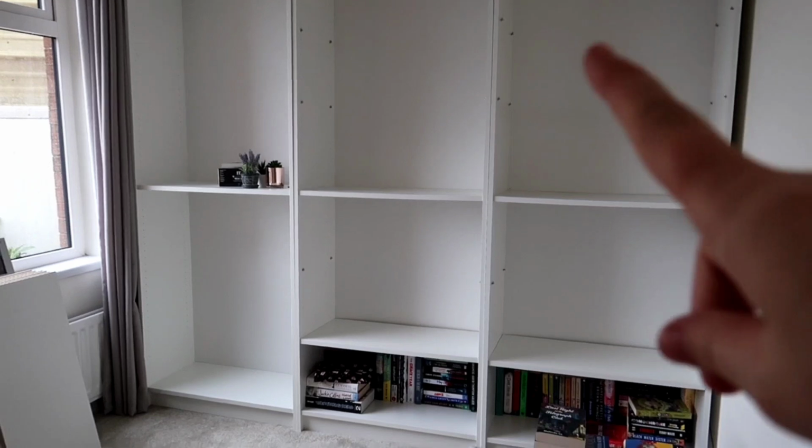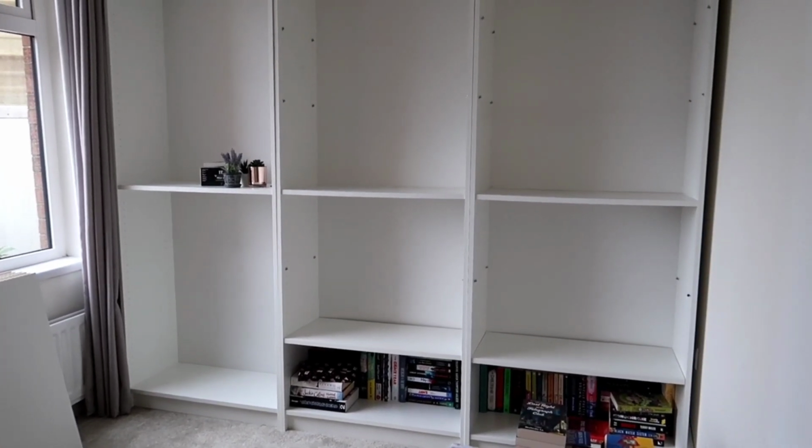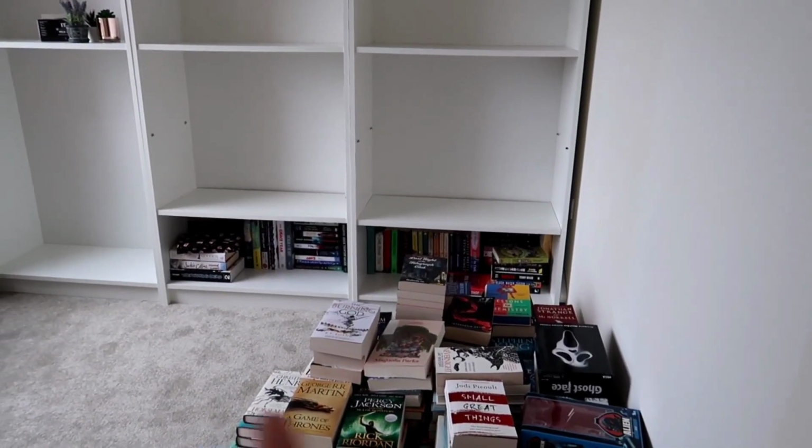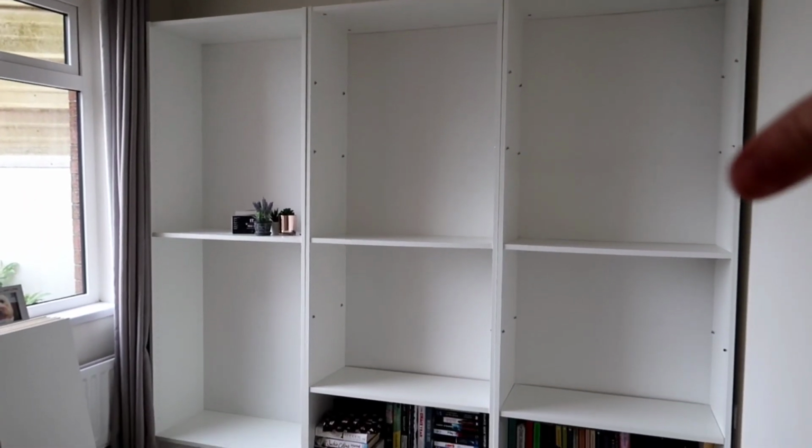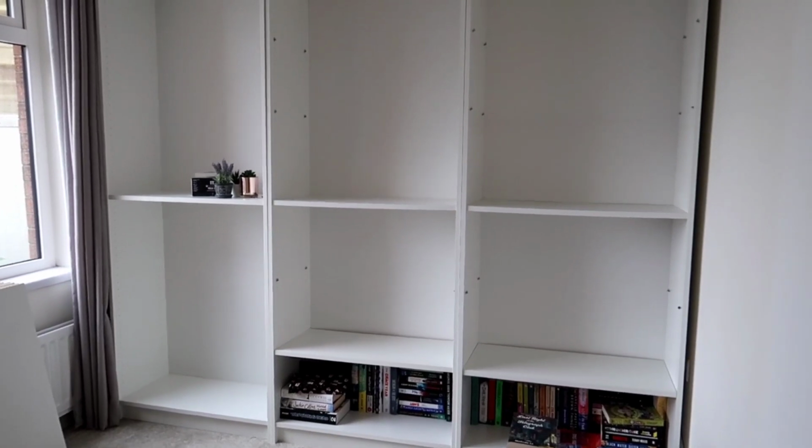So we just need to put the shelves into each three, and then I have some of the books down here, and then all of these are going to be distributed over three shelves. Oh my god, I'm dying.